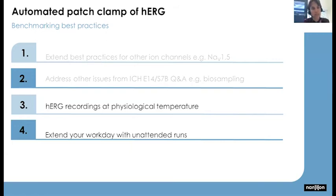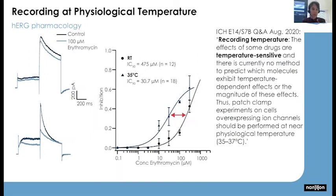And for the last couple of slides, I just want to focus on these two factors: HERG recordings at physiological temperature, and also to bring in an idea of being able to extend your workday and your productivity with unattended runs. Now, at the time we did our experiments, we did them all at room temperature, but as is stated in the Q&A document, which is here, I just took the couple of sentences that were relevant.